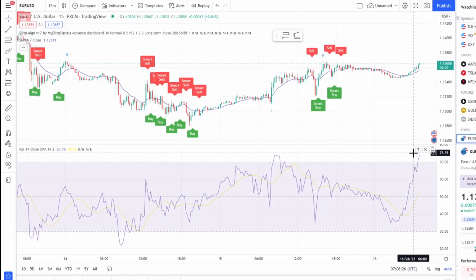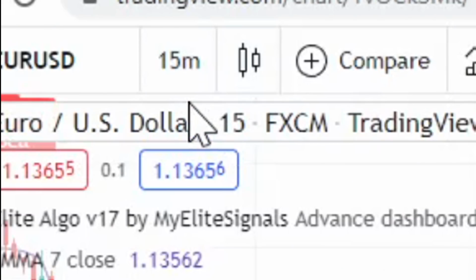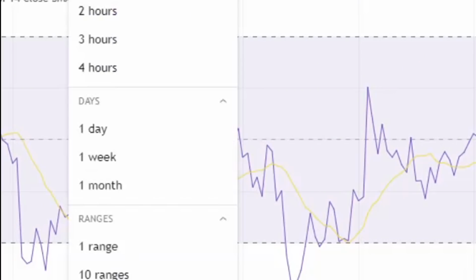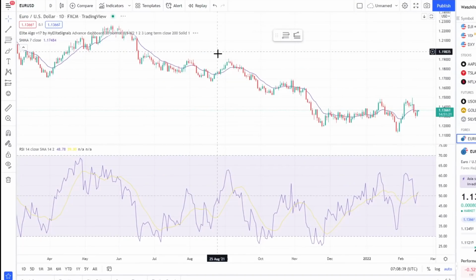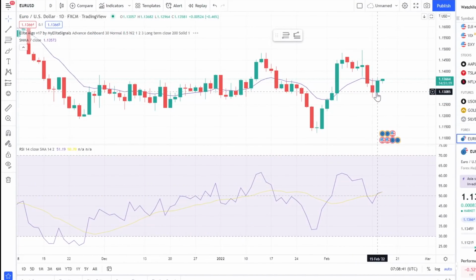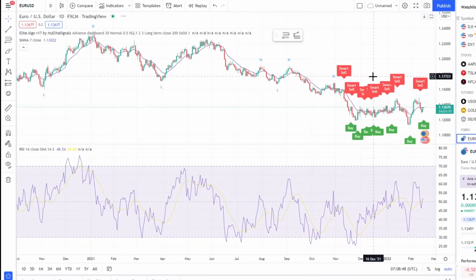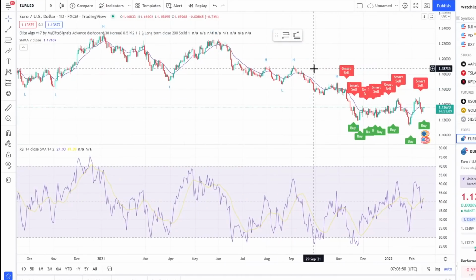But secondly, we want to go and identify the overall trend of this market. So we're going to click on the little icon over here that says 15 minutes or whatever the time frame is. Click on it, a drop down will come over. Go and click on 1 day. This means each and every candle over here represents 1 day. You want to zoom out until about the last 3 months on the market.